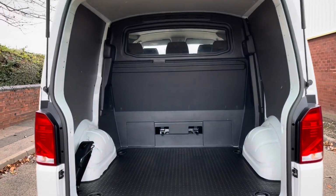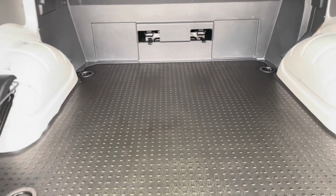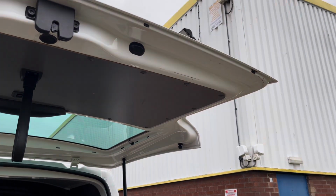Moving into the back of the load area, you will notice there's plenty of space for your passenger and driver's luggage. On both sides, you will notice factory fitted panelling. Across the floor, it's also fitted with load lashing rings. This is ideal for securing loads whilst in transit. And here we have the inner tailgate.